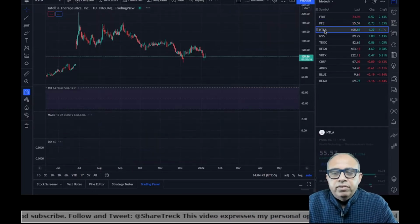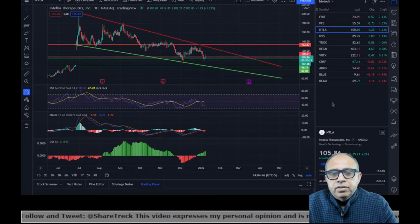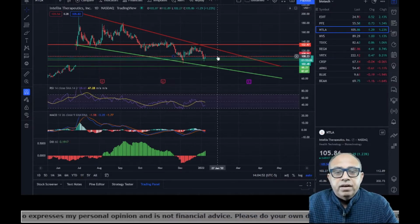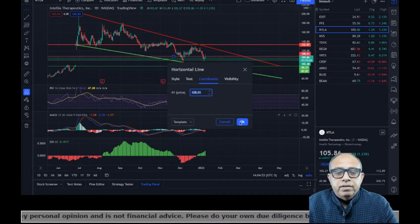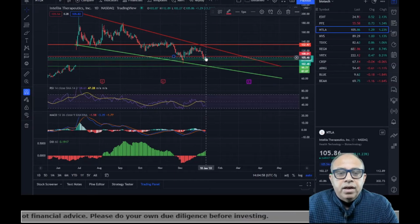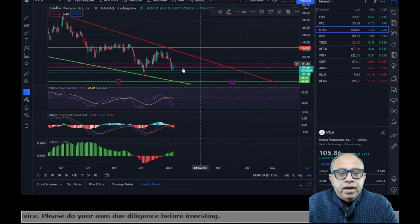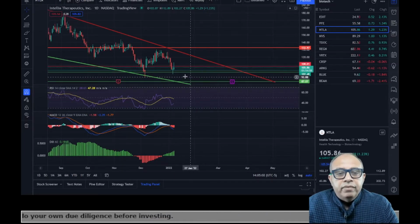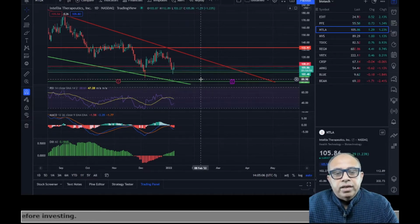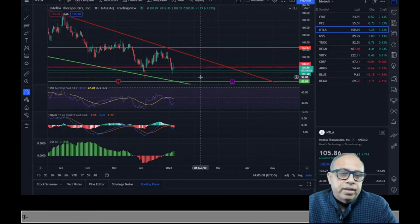Let's go on next to NTLA. So in case of NTLA, we are up 1.23%, that is $1.29, and we are still struggling to break through the resistance at 108.01. We went up sharply and then we came down. Again, bears are in control of this market right now for this share.